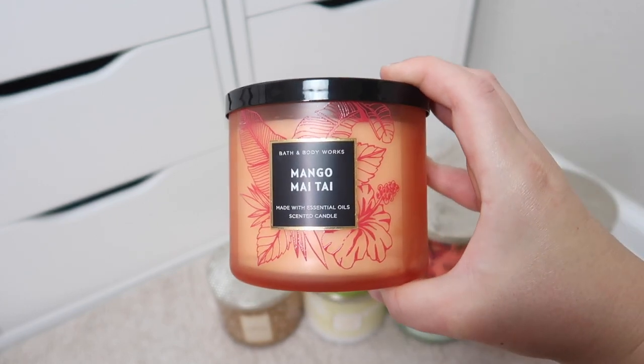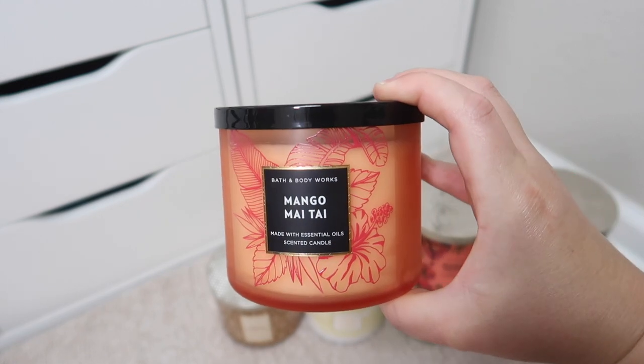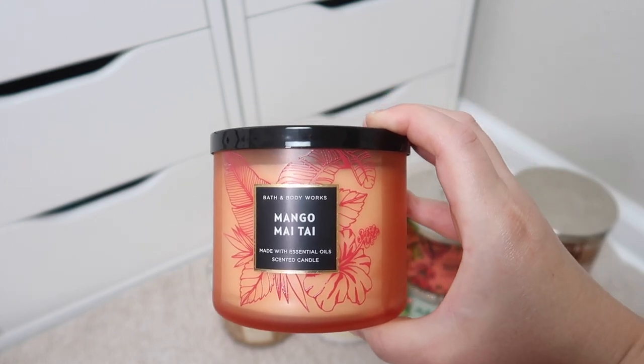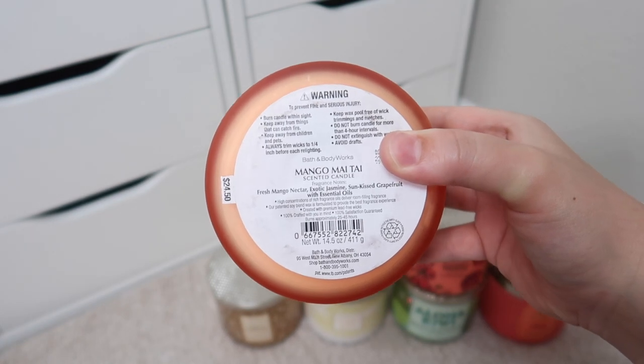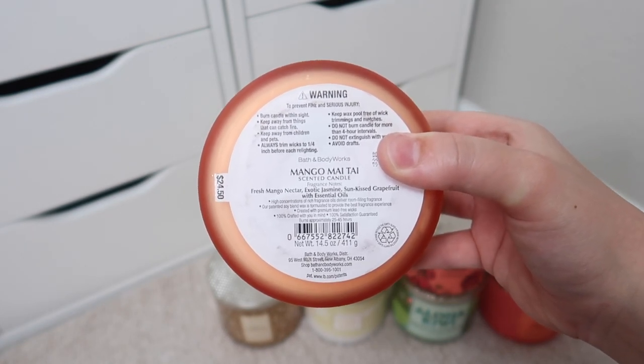I don't really drink cocktails, so I don't know, but I'm pretty sure that this is some sort of cocktail. And I bought it because it has mango in it. I love the scent of mango. Jarvis loves the scent of mango. It's a fruity scent. The notes in here are fresh mango nectar, exotic jasmine, and sun-kissed grapefruit.